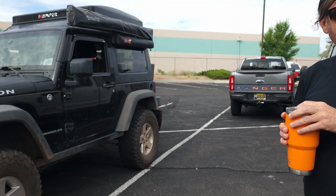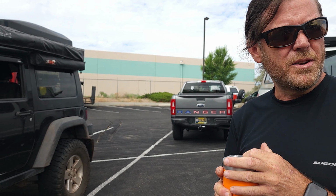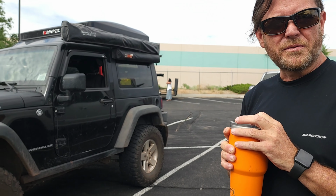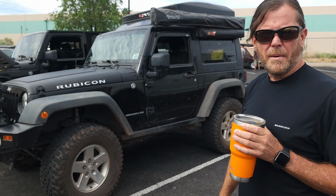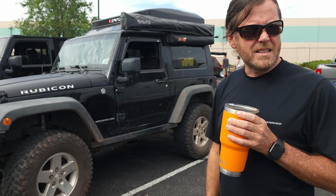And that's my baby. She takes me just about anywhere. No trailers, self-sufficient. There's solar on the hood if you didn't notice, and a battery hidden in the drawers we were just looking at. So it's pretty fun. It's my baby.